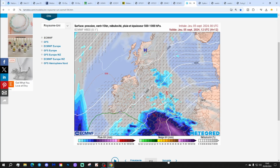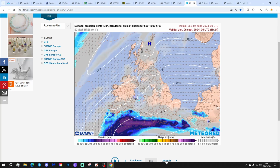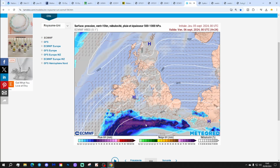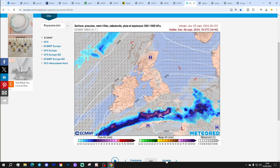This is the precipitation forecast based on that ECM run from meteo.com. Here's all today's rain in the south and southwest at the moment. Most of that will get out of the way for a while, although in the far southwest it does continue, but southern counties probably drying up a little bit for the early part of this evening. But then we've got more heavy showers, possibly thunderstorms coming back into the south through the second half of tonight.